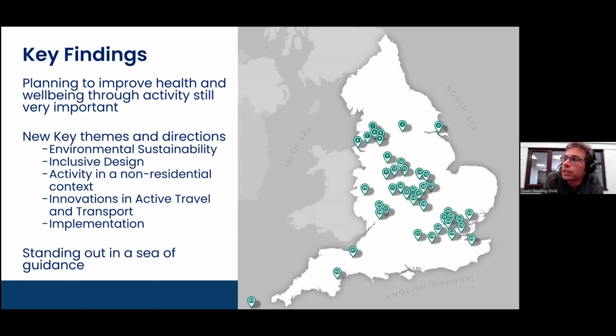Looking at creating activity in a non-residential context. I suppose this is a sort of legacy of active design's origination, which was a concern over the quality of particularly residential developments and their lack of their car-based and non-active nature. I think the agenda has moved on. I think there's still vital guidance needed for these developments, but there are lots of other places where activity needs to be integrated and considered in design: town centres, employment areas, places of temporary uses, flexible uses, and so that's another key theme for us to concentrate on.